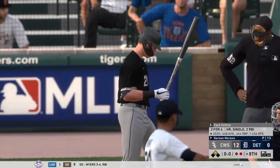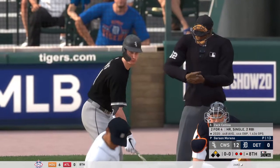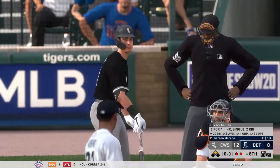At the plate, Zach Collins. He went deep earlier, and he's 2 for 4 to this point.